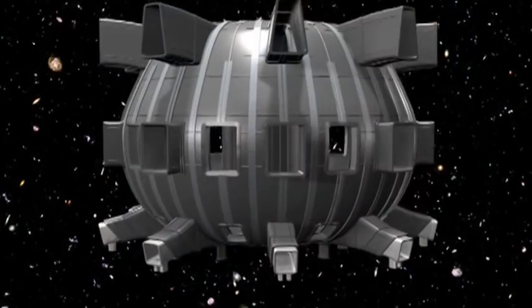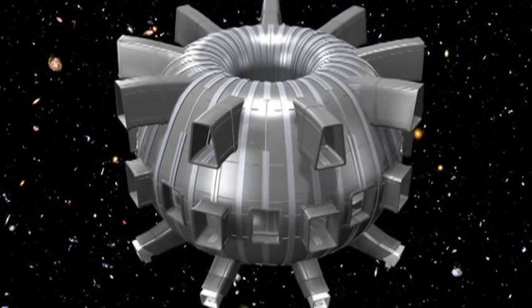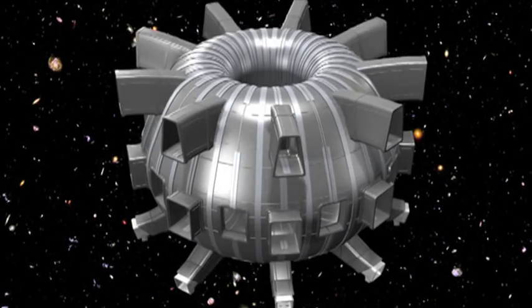Hello, I'm Robert Pearce. I'm in charge of the ITER vacuum group and hence responsible for vacuum on ITER. So ITER will really be one of the biggest and most complex vacuum systems ever built on Earth. The main vacuum chamber has a vacuum volume of 1400 meters cubed.